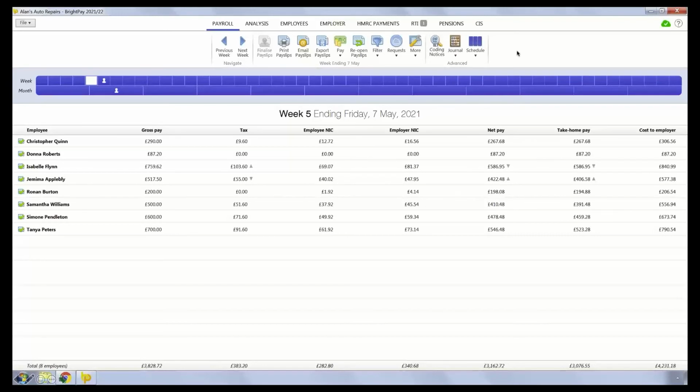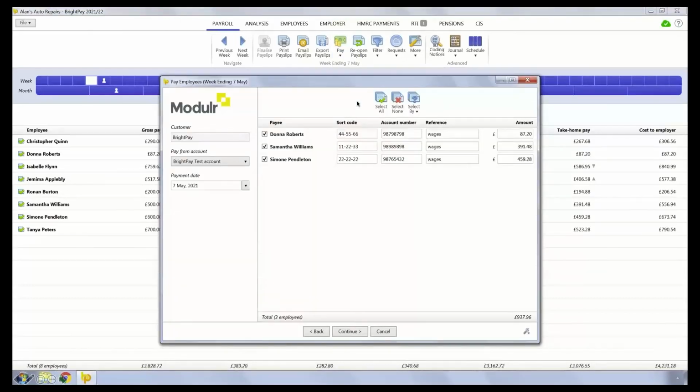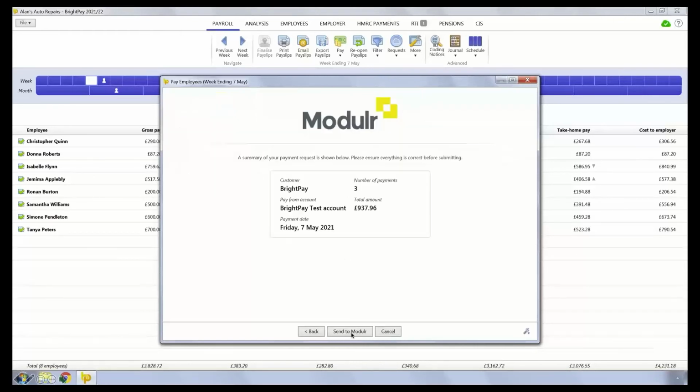Another thing that can really help with automating payroll is the ability to pay employees directly through BrightPay. Our new integration with Modular will give you a fast, secure, and easy way to pay employees through the payroll software. This eliminates the need to create bank files and the manual workload associated with making payments to employees. Instead, employees can be paid directly, instantly, using the Faster Payments Service. This feature can also be used to make payments to HMRC and to subcontractors, and you do need to have a Modular account to use this payments feature.